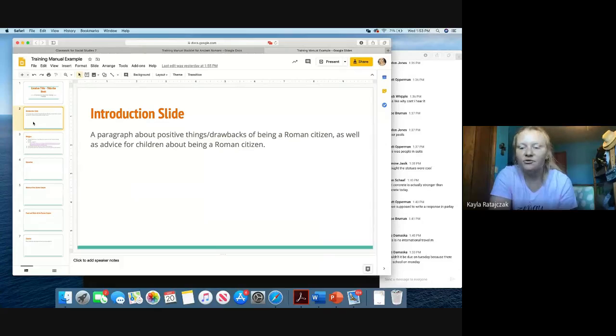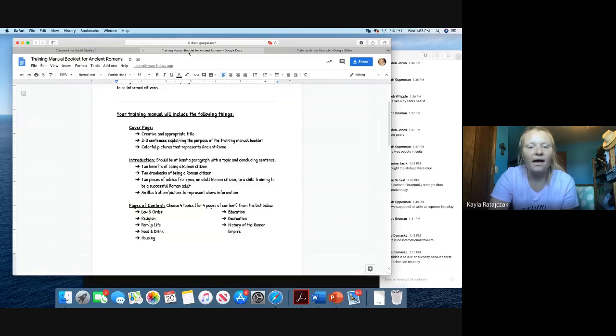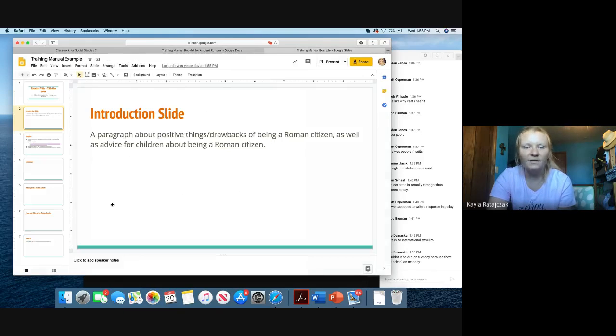The second slide is your introduction slide. And if we go back to our instructions, that is basically like your overview. Typically, when you have a book, you have a summary on the back, or you have some quotes about the book, or something telling you a brief synopsis of what that book is going to cover. And that's what this slide is right here. So on your introduction slide, you'll have positive things about being a Roman citizen, negative things or drawbacks, bad things, however you want to word it, about being a Roman citizen, and any advice that you have for a Roman citizen. That's what's going to go here. That's your summary.